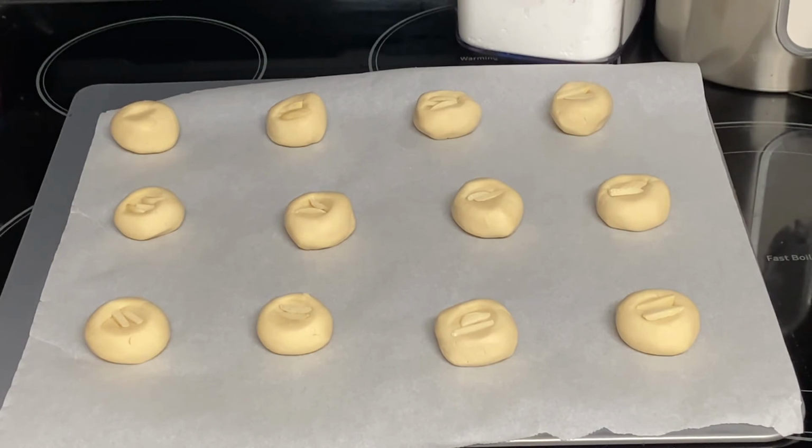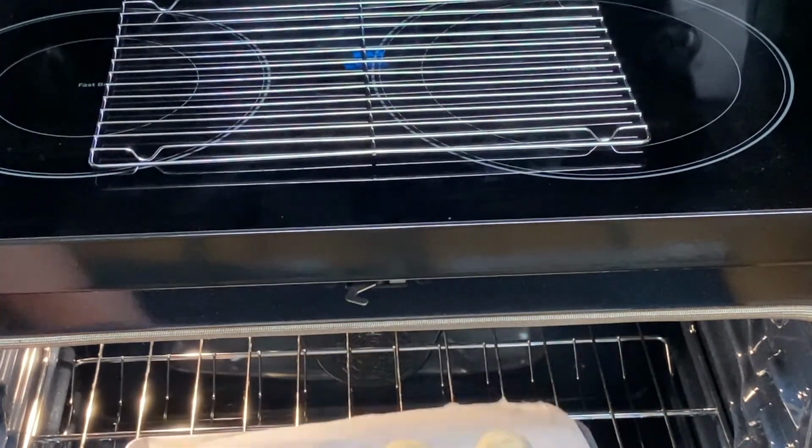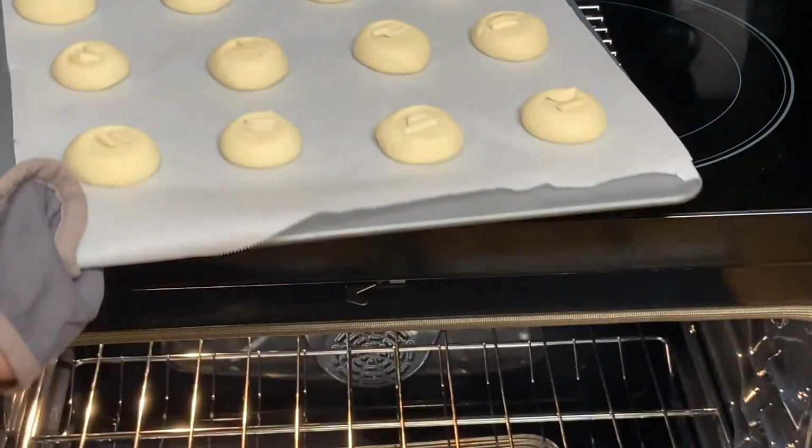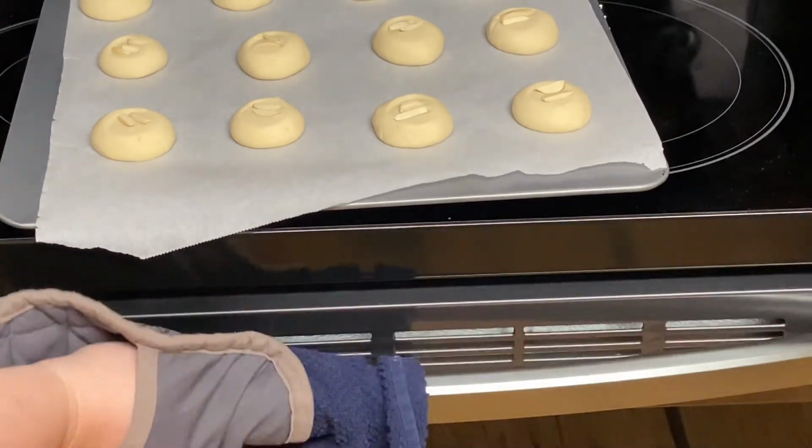After that's done, we'll bake for 20 to 25 minutes. Once baked, we'll take them out and allow to cool. These won't really change color much at all as they bake, but will harden a bit. So trust that they're done even if they're not golden in color.